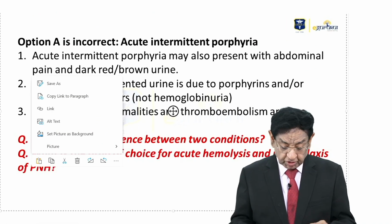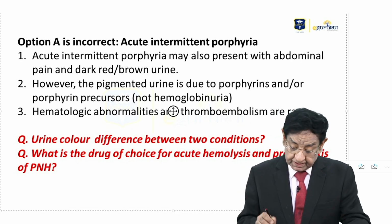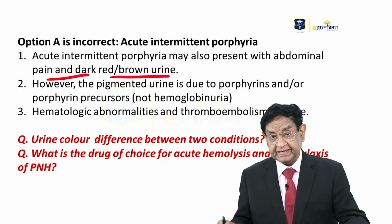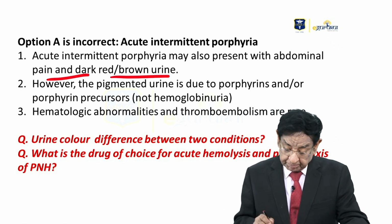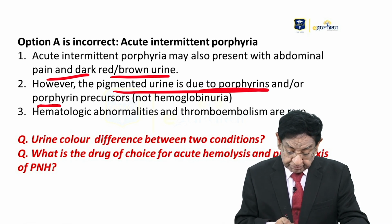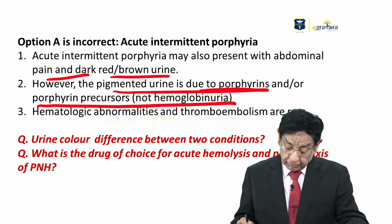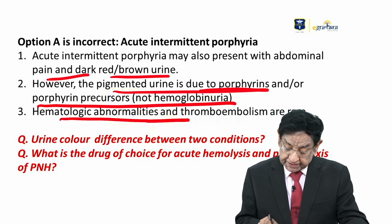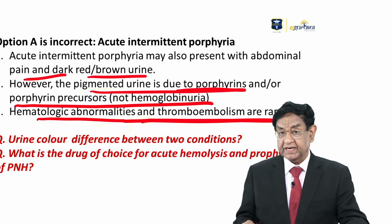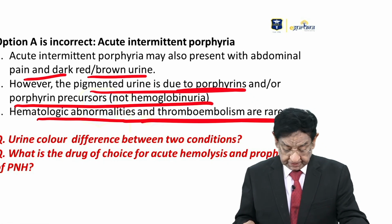Now, let's look into the other option. Can it be acute intermittent porphyria? It may present with abdominal pain and dark urine, the way this lady presented to us. But the pigment is due to porphyrin and porphyrin precursor, not hemoglobinuria. And moreover, hematological abnormalities and thromboembolism are rare. They don't come with hepatic vein thrombosis the way our patient has come. So this is not a problem.